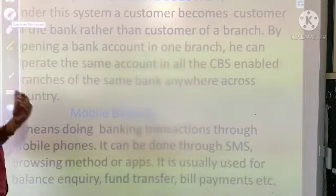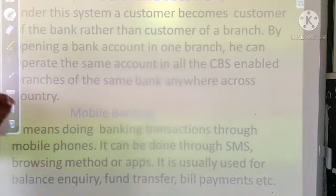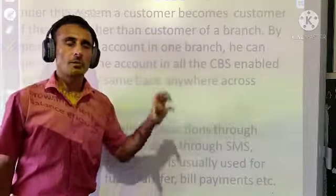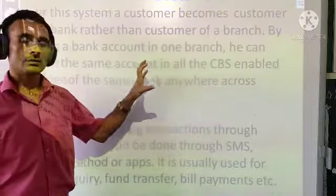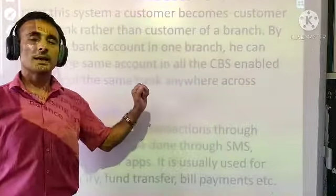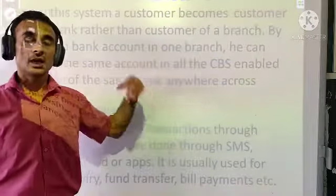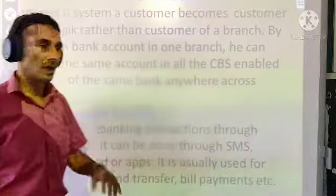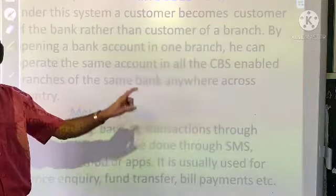You can operate your bank account in all the CBS enabled branches of the same bank anywhere across the country. You are the customer of one branch of a particular place A, then you can operate this account even in other parts of the country from the same bank. Branches can be different, but you are associated with the same bank.